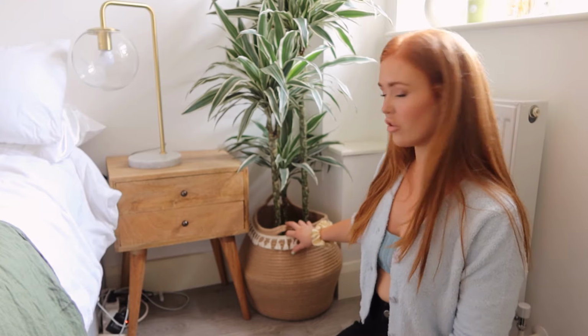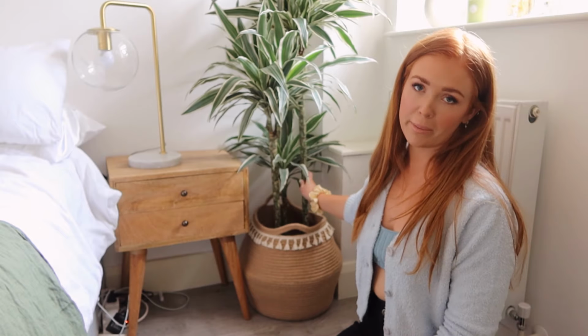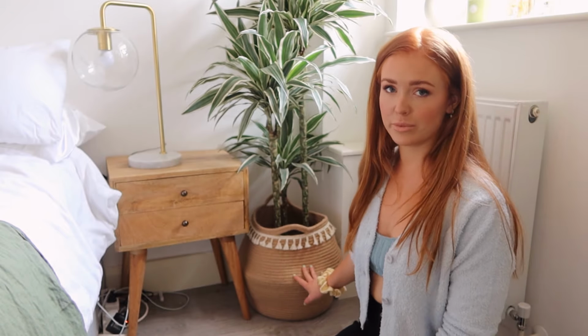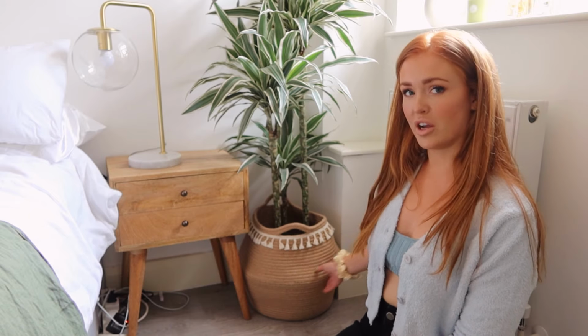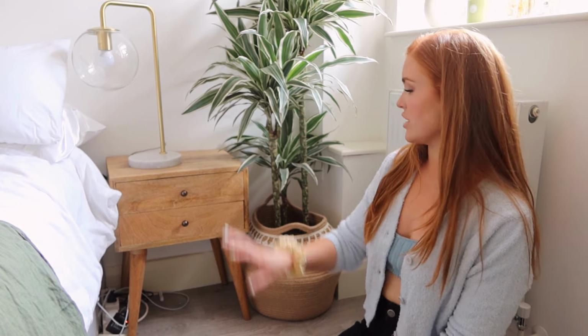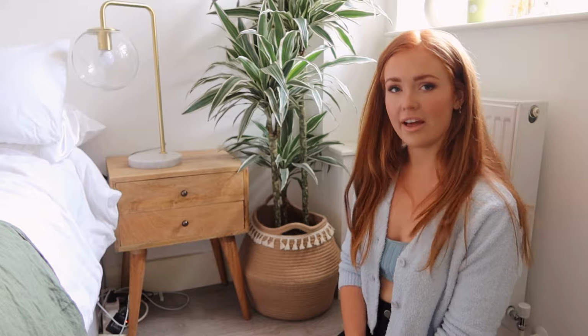And then I got this basket specifically knowing that I was going to get a huge big boy plant. This is from Beautify Worldwide, so I'll link that one down below as well. Really love the boho vibes, and then again it ties in with the whole nature theme in this room. So yeah, I really like this corner. It's probably my favourite corner, just all the little bits in there.